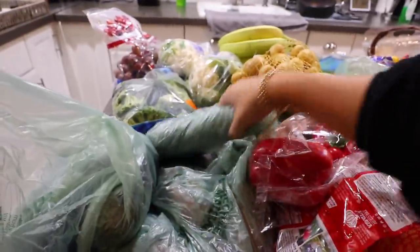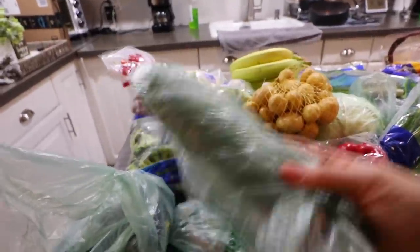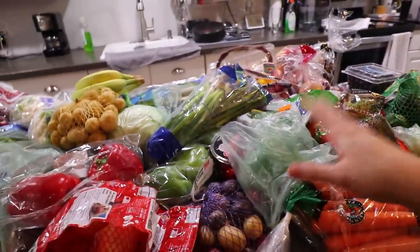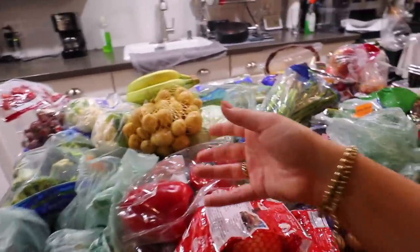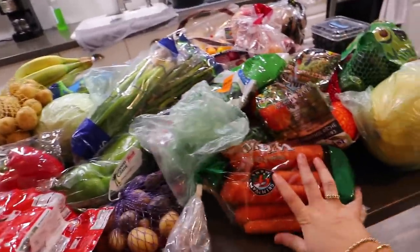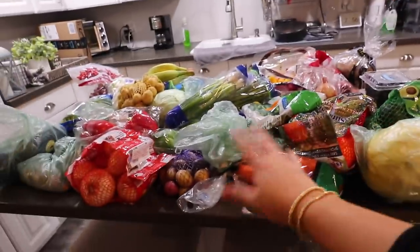I wanted to use that for Connie's salads, but they didn't have the crab meat, so I might have to go just grab that to make a Connie salad. Otherwise, I don't know what I would use the cucumber for. I don't really like cucumber by itself, so I would use it in a recipe, but anyways, I think that covers all of the fresh produce.